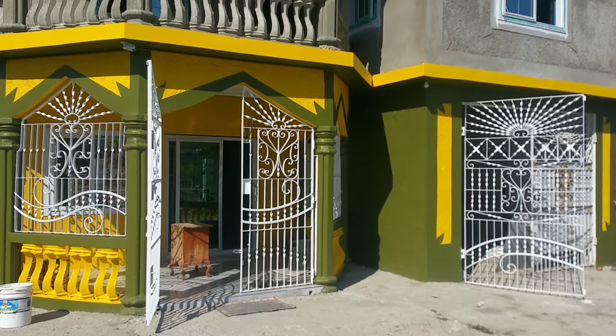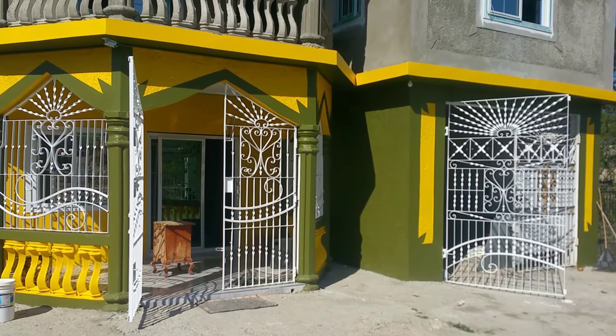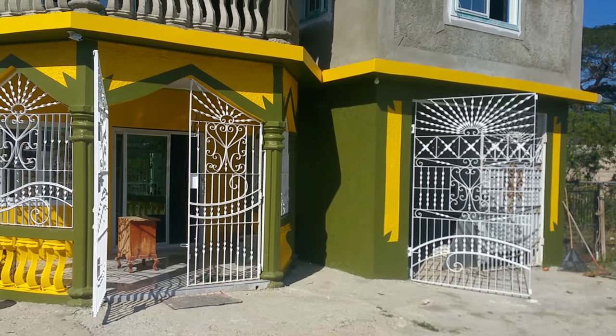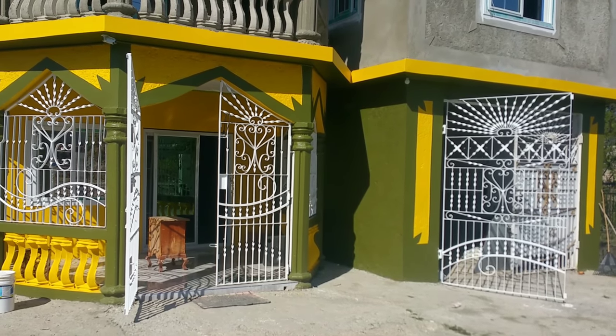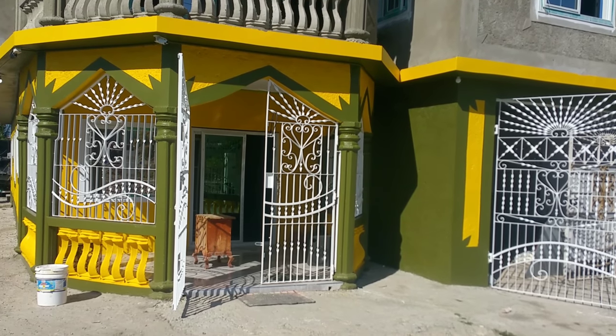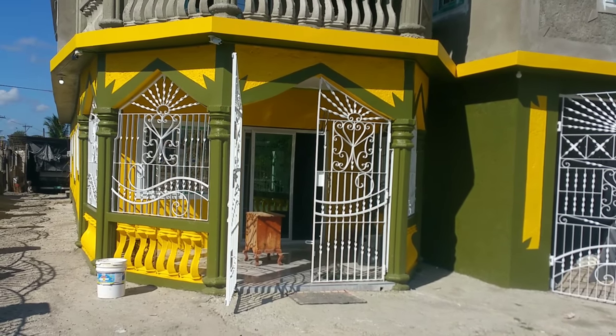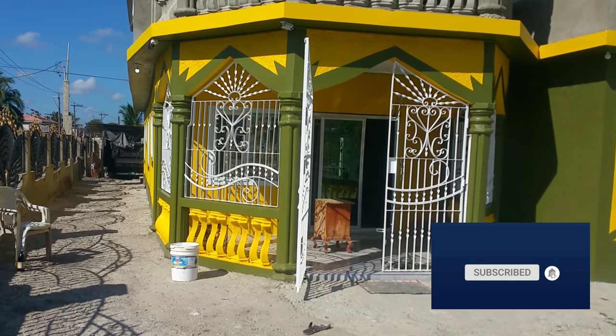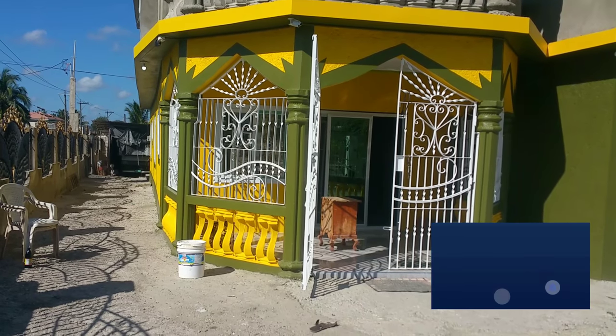However, this house as well was featured in the beginning of the video. This house is not completely painted, and this job is done by the famous painter, aka Warning. This is all I have. I'm just featuring a couple of houses.